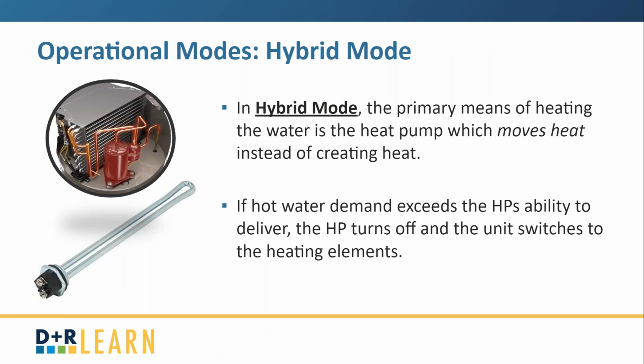Hybrid mode, okay? This is the default mode. It's the mode that the heat pump would be set in right out of the box. In the hybrid mode, it primarily means that it's heating the water in the heat pump mode first, and then if it's not able to keep up with the demand of the water being drawn out of the tank inside the house, it will switch over to the electric elements and reheat the water until the demand is met. The benefit is that it's a blend between the heat pump and the electric elements, so it'll keep up with the performance of an electric water heater.